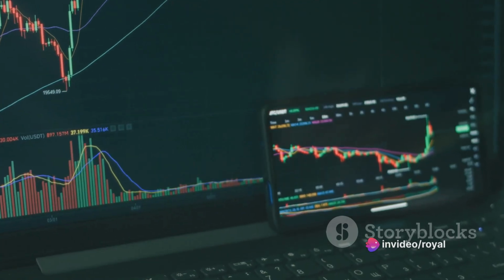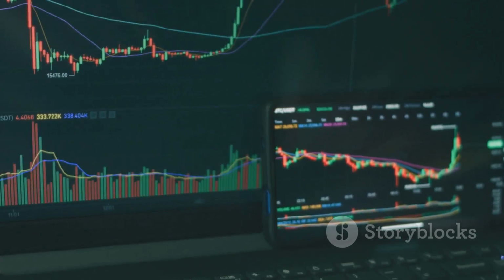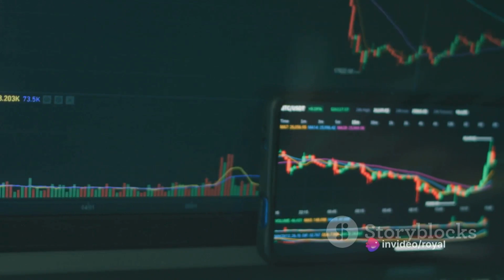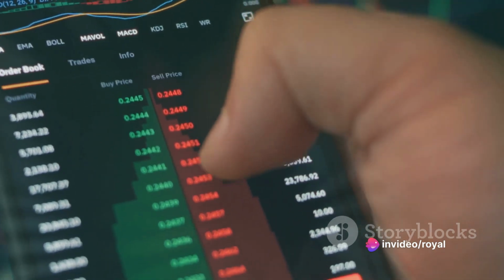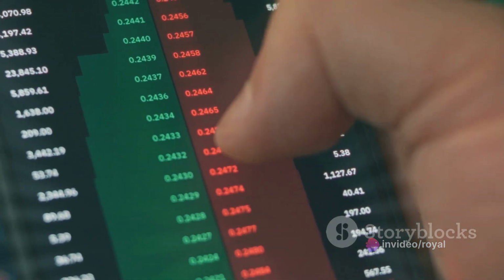Finally, the NAV of the fund fluctuates. This is because the NAV is directly tied to the value of the underlying assets in the portfolio. As these assets increase or decrease in value, so too does the NAV. This change in the NAV reflects the overall performance of the mutual fund.